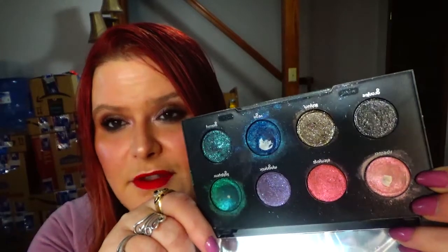It kind of just fades away later, so I kind of want to just get that out of my collection and have one eyeshadow down, but I wish I wouldn't have even got that.